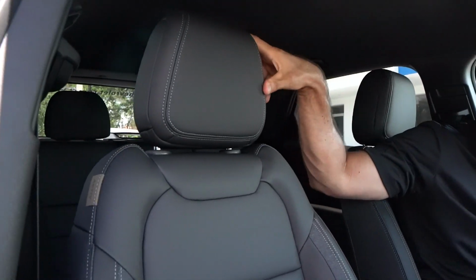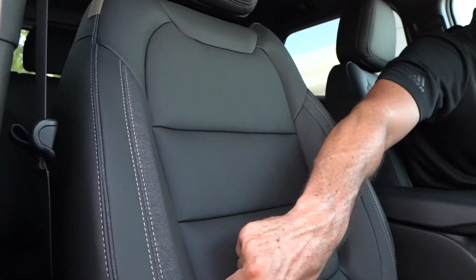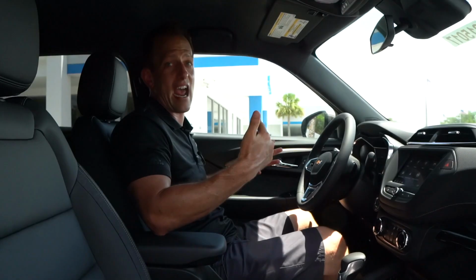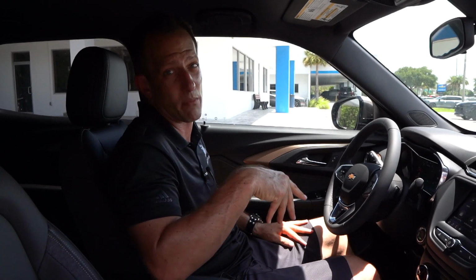Not too shabby. I like the stitch work. This leatherette material is very soft. You have a little bit of that denim that's over from the door panel. And even on the side here, looks very, very nice and tasteful. Plenty of headroom. In a small SUV, I'm 6 feet tall, plenty of headroom. Coming over to the business end, I want to show you behind the wheel of this Trailblazer Activ.